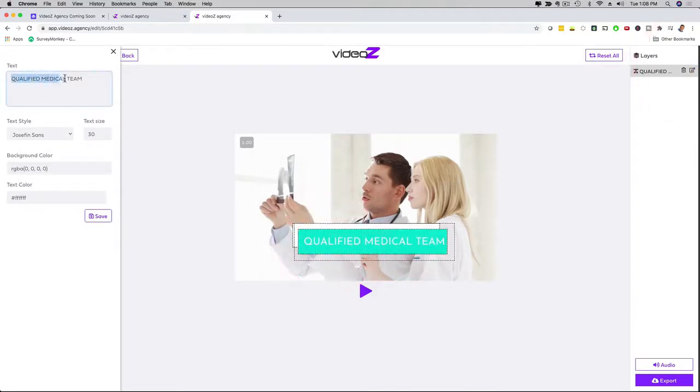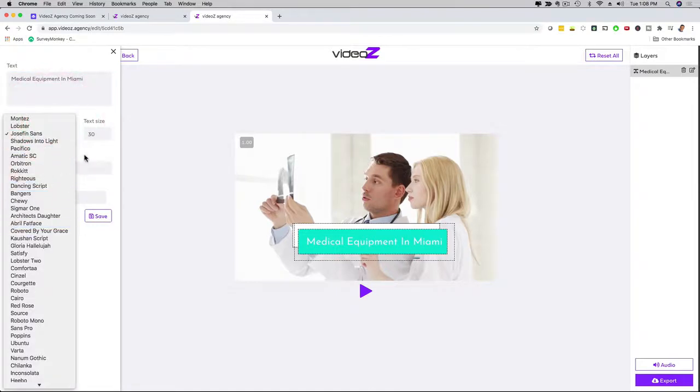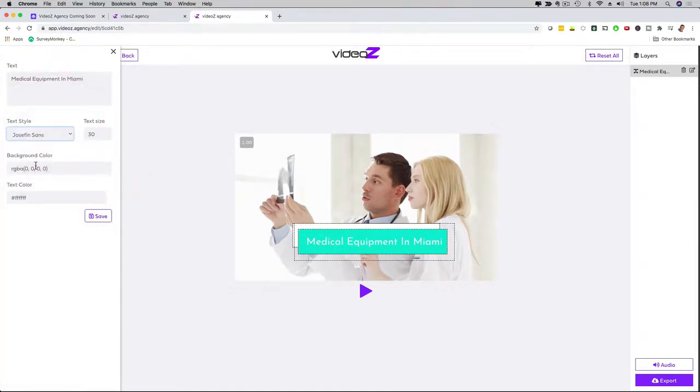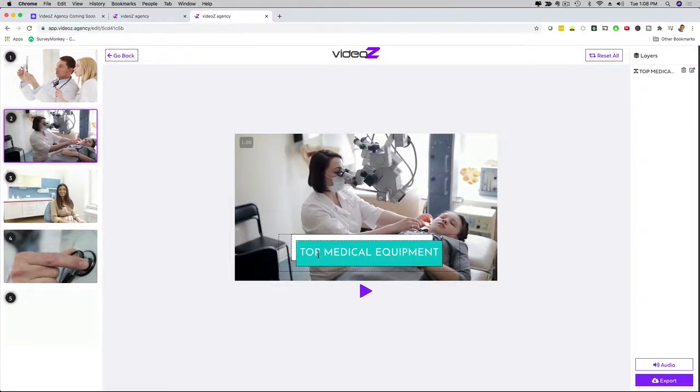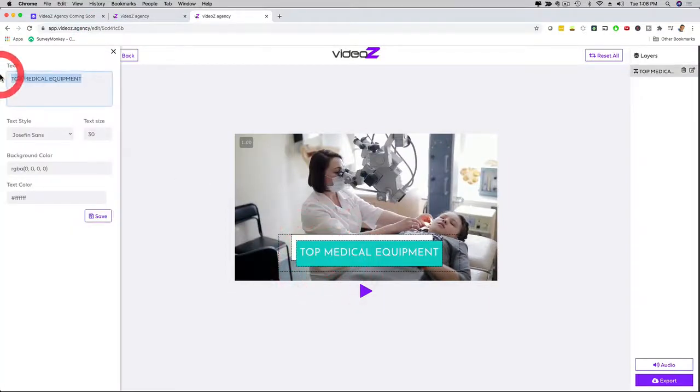It says qualified medical team. So I'm going to say here, medical equipment in Miami, okay? And then I can change the font right here. I can change the text size right here, background color or the text color, right? Save this. And then just for fun, I'm going to go to the second slide where it says top medical equipment. I can go here and I'm going to say cutting edge technology. Cool. That is done, okay? Save it.